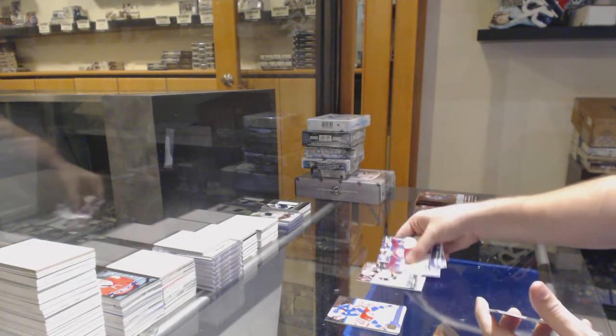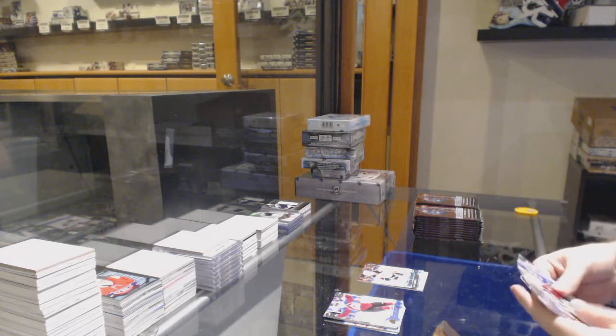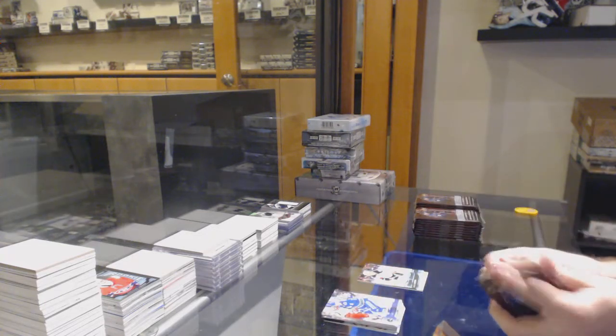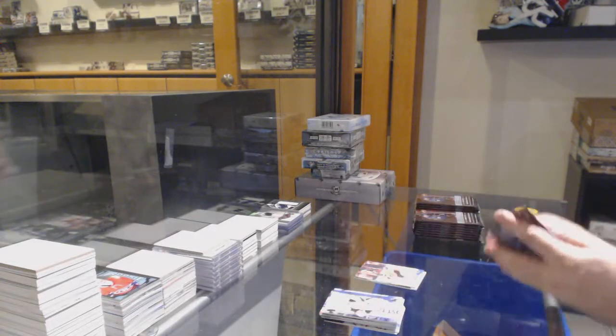We got a Larsson Young Guns for the Anaheim Ducks. I bet you that's probably a case hit auto, too. He's one of the bigger guys. I wouldn't be surprised. Because I think you get one auto or mem for, I think, 24 packs, and I presume he'd be one of the biggest ones. Wayne Simmonds for the Flyers, canvas.